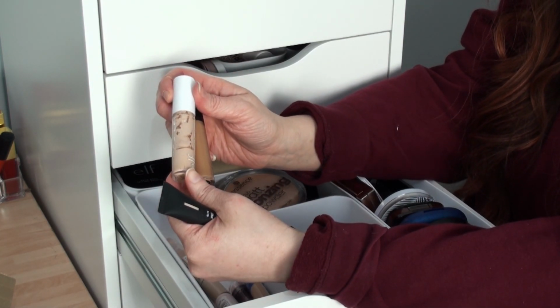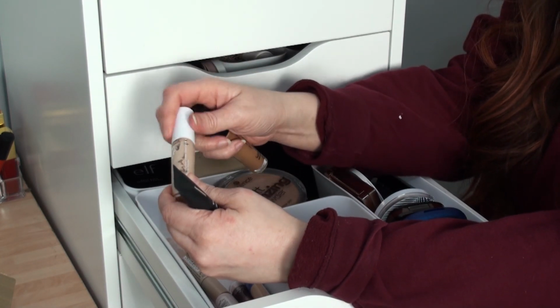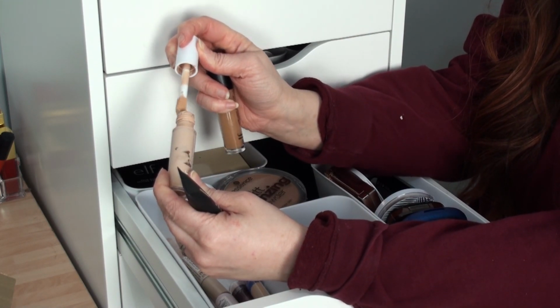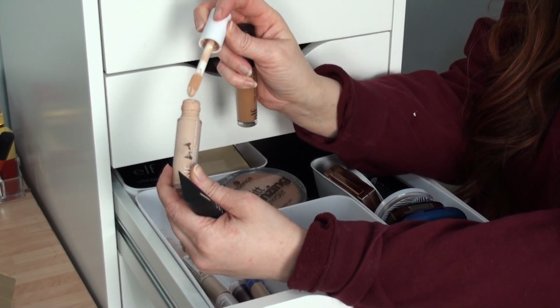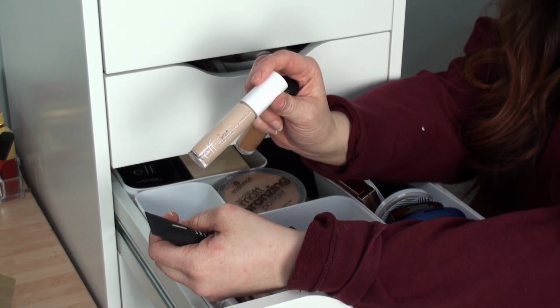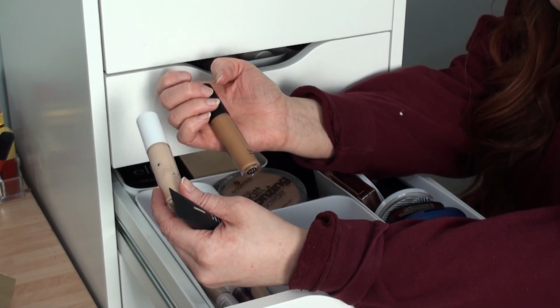So I can see a few here that I definitely want to get rid of. The e.l.f. Hydrating Camo Concealer. I didn't realise that this was still in here. This is completely off. Like this, whoo, it smells like alcohol. I think if I smelt this for too long, I would get high off it. I don't know what is in this.